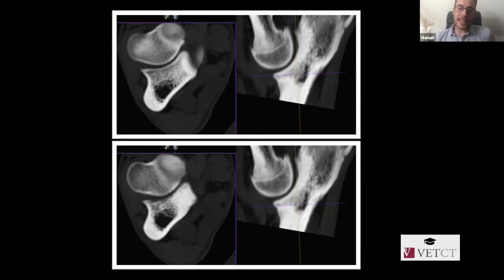Now, I'm using this as an example so that you understand that any changes that you see, you need to correlate them with the sagittal plane, because the sagittal plane is a little bit like, if you see a nodule in a lung in a dorsoventral view, everybody would think straight off to go to the laterals and try to find it. CT is not all that different, okay?